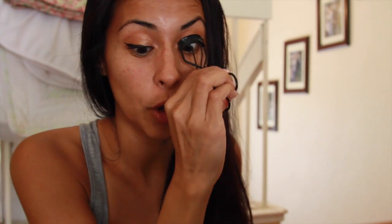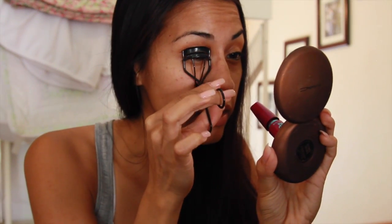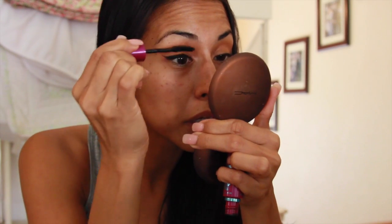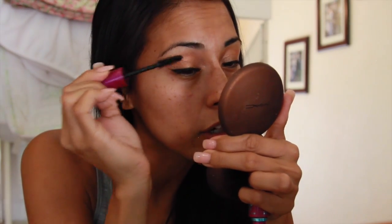Curling our eyelashes actually opens up your eyes, so when you're tired and your eyes are very sleepy looking, putting on either false eyelashes or curling your eyelashes will really wake up your eyes. Believe it or not. And when you're not wearing a lot of makeup, I feel like lashes are a huge thing.